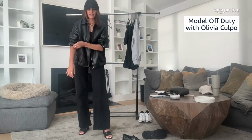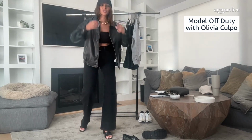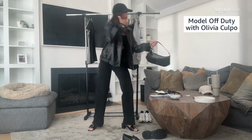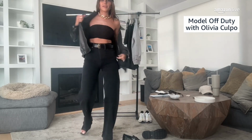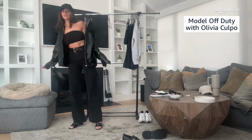But for the most part, I get like the Levi's jacket. I'm pretty sure I got that in a medium. I usually get every jacket in a medium because it's just cooler and easier to look effortless in. And then here's the bag. This bag goes with everything. And then you're all set. And if it rains, you're ready. Or if it gets cold.